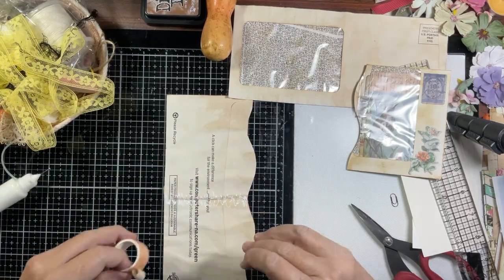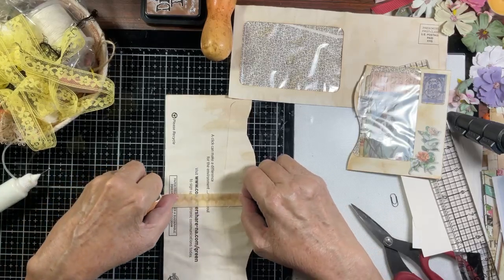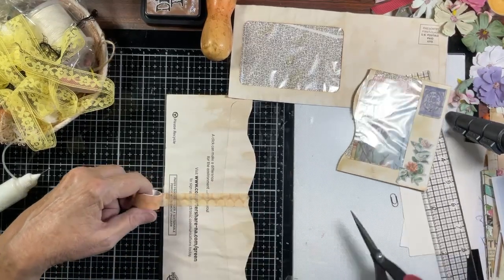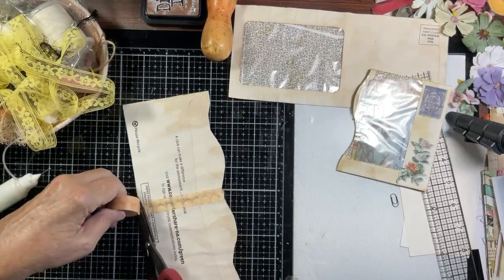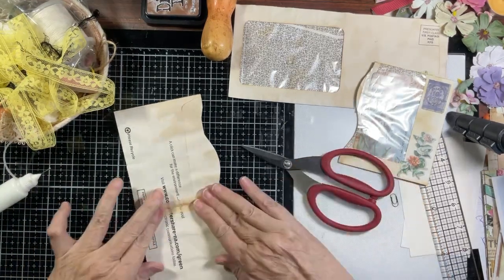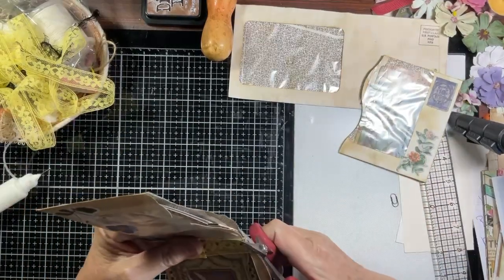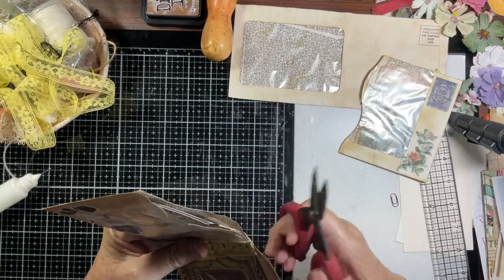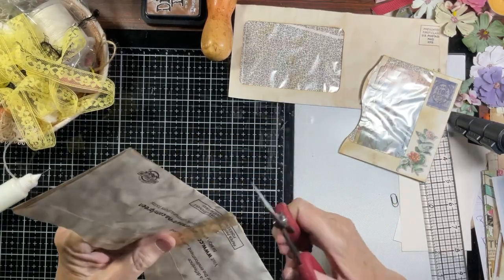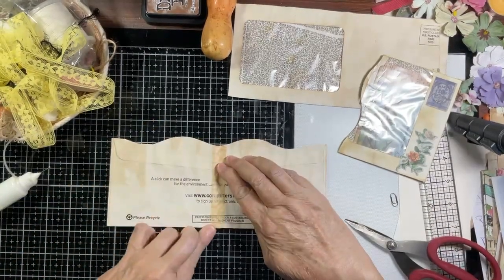So we're gonna put some glue down. I'm gonna try to get in the center of that. You still may see some of the writing, but it shouldn't bother anybody. I mean, really. And then let's trim whatever we might have left. Trim that off, being careful not to cut your envelope.